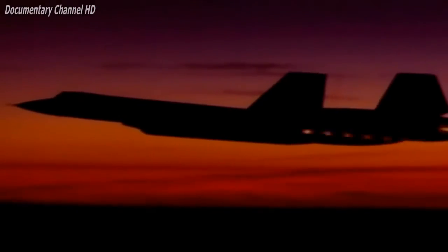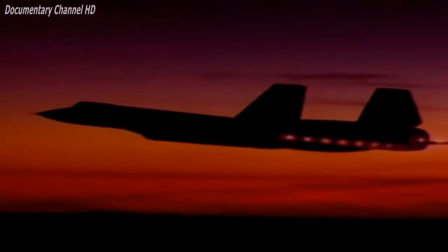aircraft ever built. It raced the sun and won. Flying at speeds of 2,000 miles an hour, in the top 1% of the Earth's atmosphere, it holds every major speed and altitude record for a jet. You did all of this effortlessly, and that was the feeling you had, that you had control of so much power.